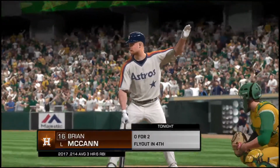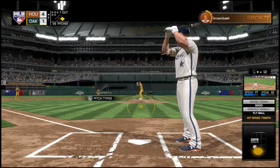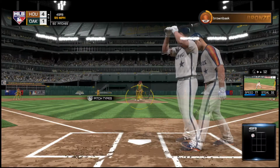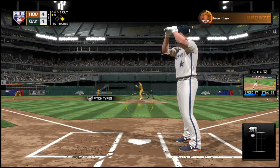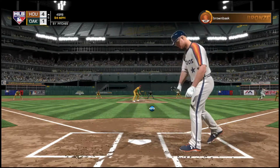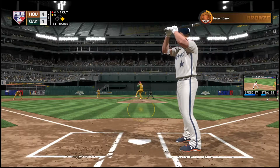Here's the catcher, Brian McCann. 0 for 2 on his line thus far. First delivery to him on the way. Right on the corner, a fastball that he takes for a strike. Well, he's really peppering the zone right there, going up in the zone. I wonder if he stays there the whole time. Usually you'll see that with 2 strikes, not with no strikes.